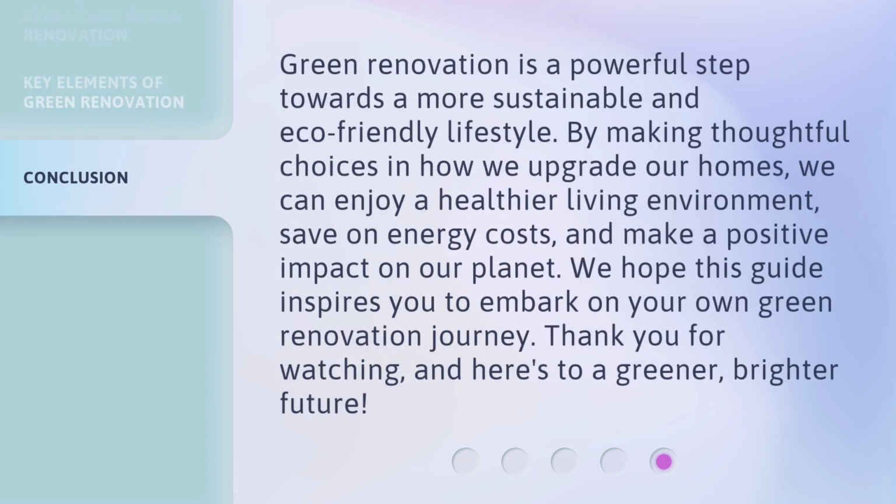Green renovation is a powerful step towards a more sustainable and eco-friendly lifestyle. By making thoughtful choices in how we upgrade our homes, we can enjoy a healthier living environment, save on energy costs, and make a positive impact on our planet.